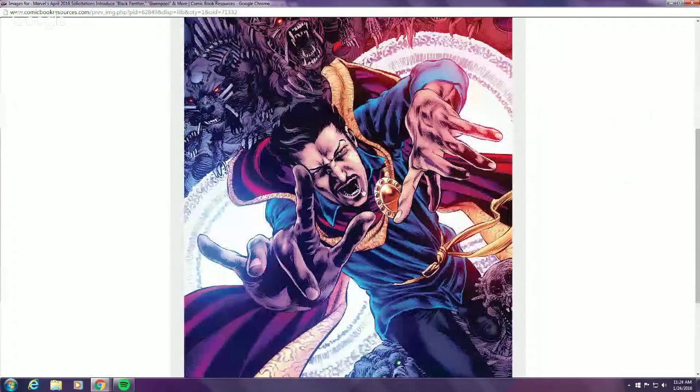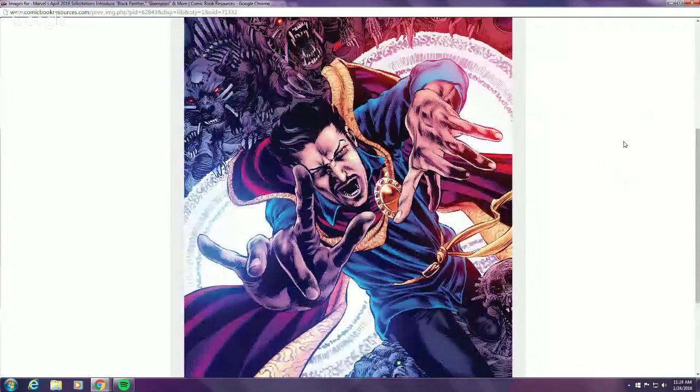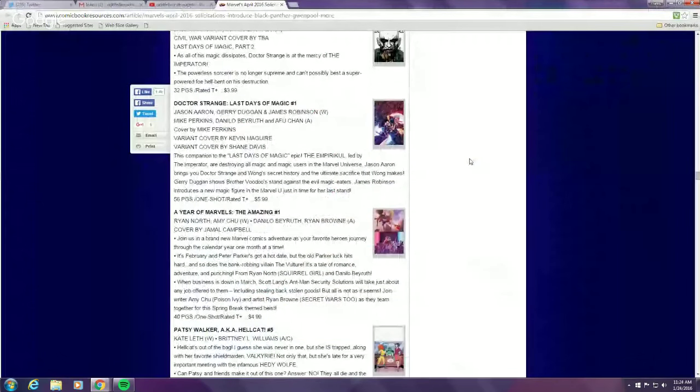Clearly, you end up looking at Doctor Strange because you've got these white voids behind him, so that makes him stand out amongst the sea of monsters. My personal thing is I look at these monsters though, because that's more what my eyes gravitate towards and are more interested in.